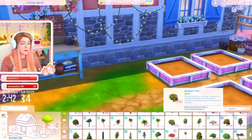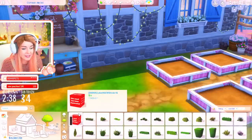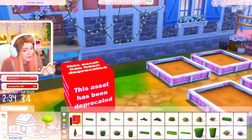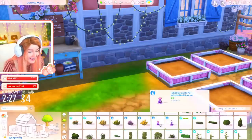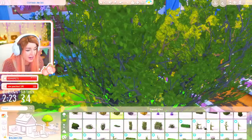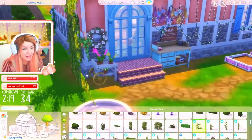What about paranormal? I don't know. I feel like it's hard to fit. What is this? This asset has been... What? What does that mean? Okay, yeah, I felt like there wasn't much more to do on it. I don't know. I started to lose interest in it a little bit.